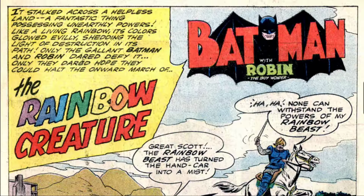So it stalked across the helpless land, a fantastic thing possessing unearthly powers. Like a living rainbow, its colors glowed evilly, shedding the light of destruction in its path. Only the gallant Batman and Robin dared defy it. Only they dared hope they could halt the onward march of the rainbow creature.